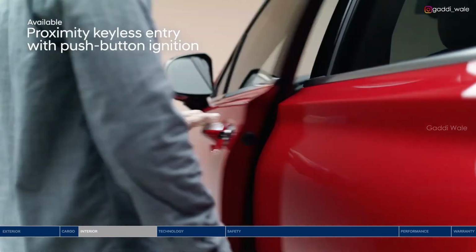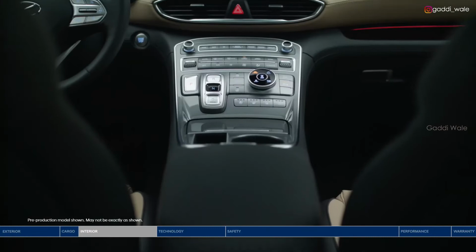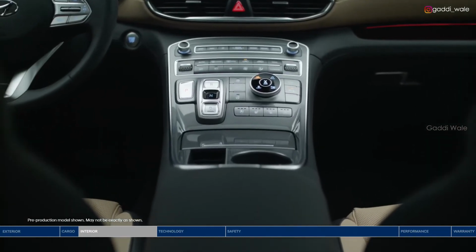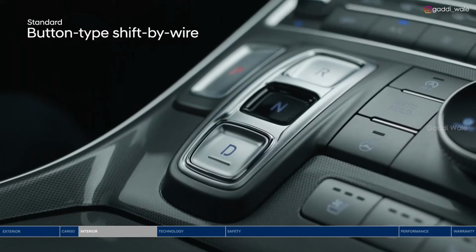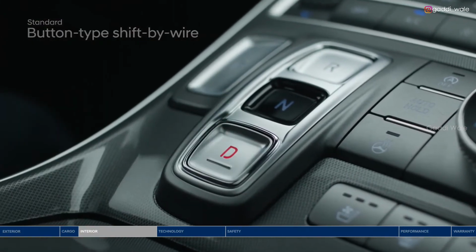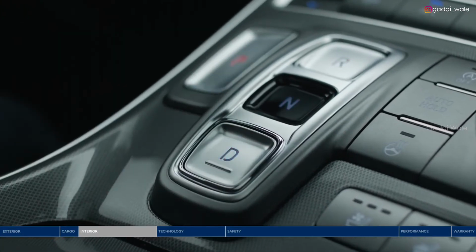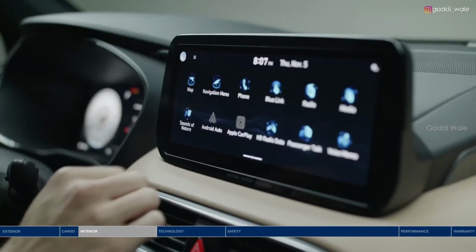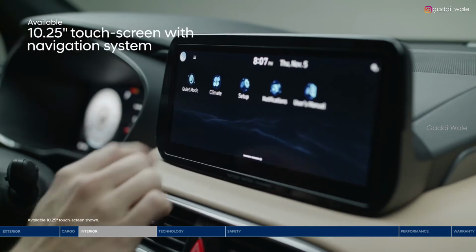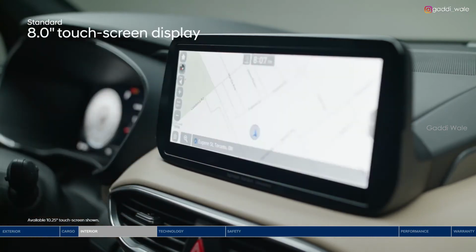Unlock the door and experience the modern, luxurious interior. The floating center console design sets the stage. A shift-by-wire layout replaces the traditional gear shifter configuration with an intuitive button design, which offers a clean design and maximized storage space. Tap the high-definition, full-color 10.25-inch touchscreen to access a wealth of features, including the navigation system.